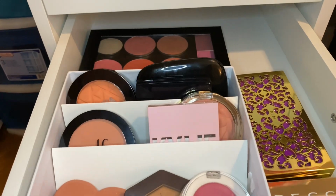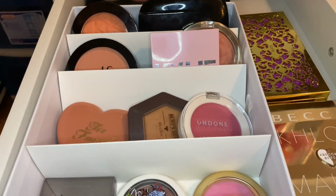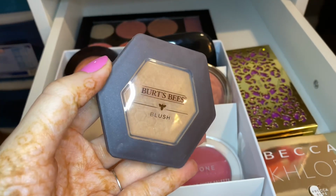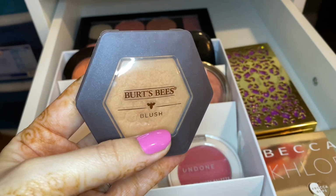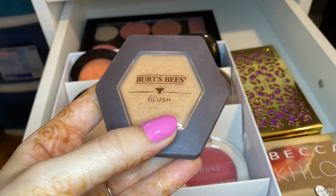Starting in the blush drawer here, and I do want to pick out a blush even though I still have two blushes in project pans. Seeing this Burt's Bees one makes me realize I don't think I've used this in several months. It is a gorgeous bronzy, pretty orange type color. I think I'll go with this.